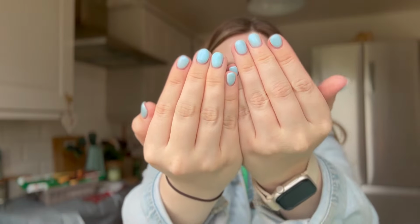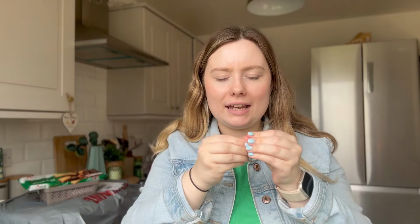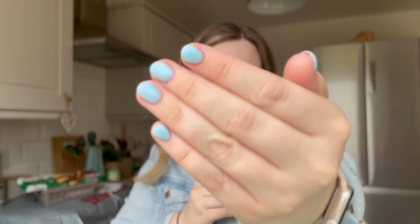These are my new nails. I went for blue this time. They've got like a pearlescent layer on them as well, so really, really pretty in the sun. But I went for blue, and I also got them done a little bit thicker just because I feel like they last longer. Anyway, I'm gonna do a little haul, but it's not very exciting.